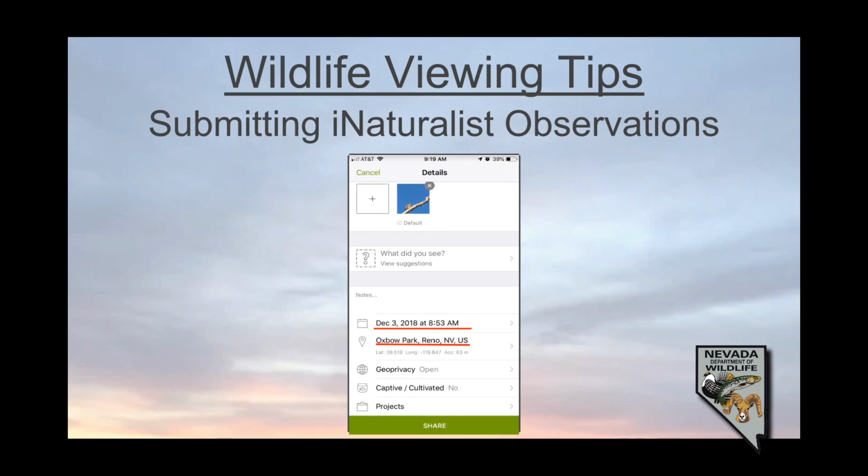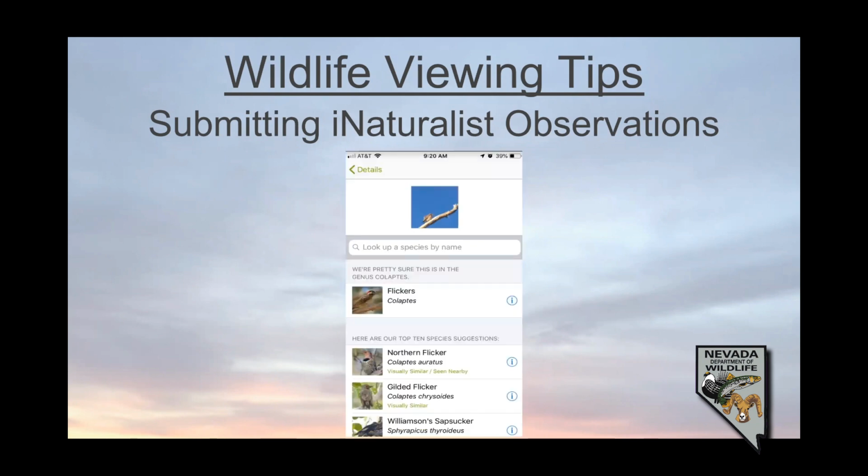But once you have uploaded that information, or once you've put it in yourself, you can then click on the "What did you see" box right here, and iNaturalist will give you suggestions based on its own recognition software of the animal it thinks you might have been seeing. So the more observations that are uploaded to iNaturalist, the better its recognition software gets. So that's also a good reason to get out there and start uploading pictures, because it makes it a lot easier for other users then, in addition to you.